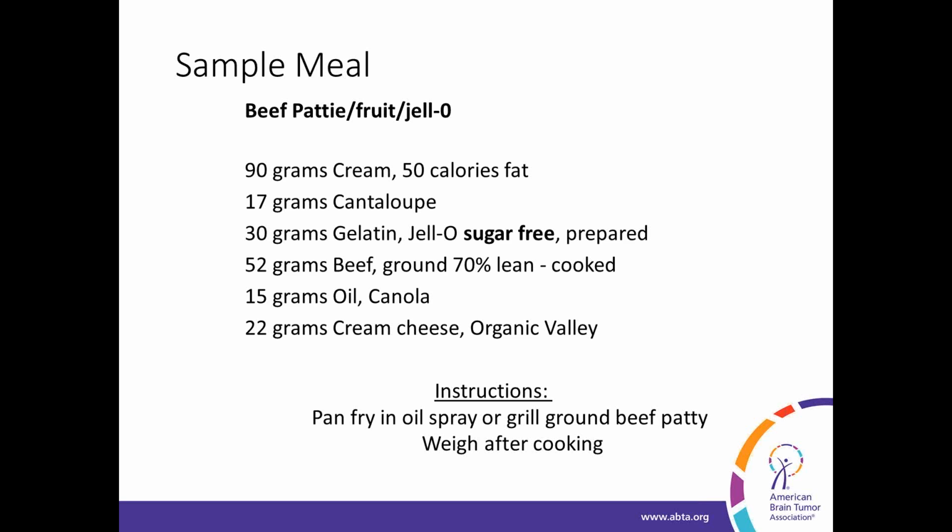And notice it has to be the 70% calories from lean. So we know that 30% of that will come from fat when it's cooked. It's cooked with oil. You'll see 15 grams of canola oil, and then 22 grams of cream cheese from Organic Valley. So in this meal, you can do a couple things.